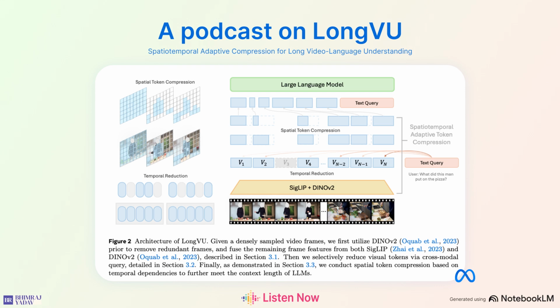That's really impressive. But what really stood out to me was this needle in a haystack experiment. They literally hid a specific image within an hour of footage and asked LongVU to find it. It's a great analogy because it highlights how effective LongVU's compression strategy is. Even with all that compression, it was able to pinpoint the exact frame where that image appeared, like finding a single grain of sand on a beach.